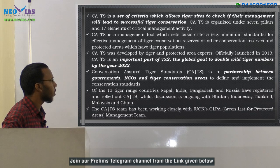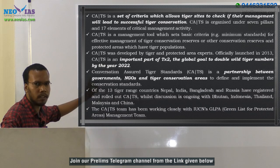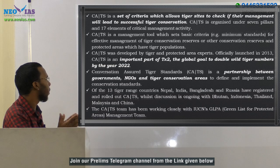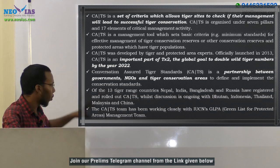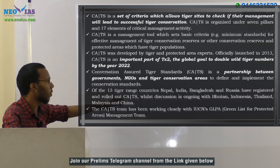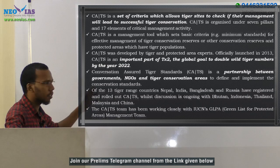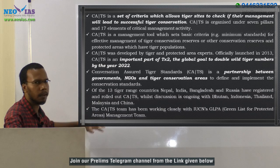So the Conservation Assured Tiger Standards is a partnership between governments, NGOs and tiger conservation areas to define and implement the conservation standards. Now out of the 13 tiger range countries, Nepal, India, Bangladesh and Russia have registered and rolled out this CATS, but the discussion is ongoing with Bhutan, Indonesia, Thailand, Malaysia and China.